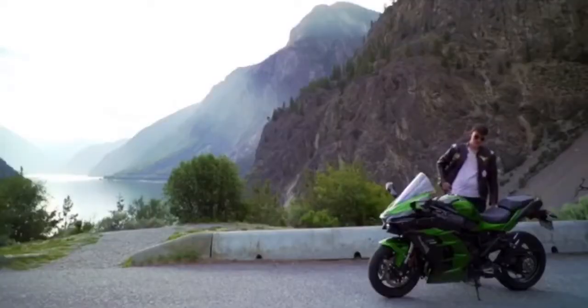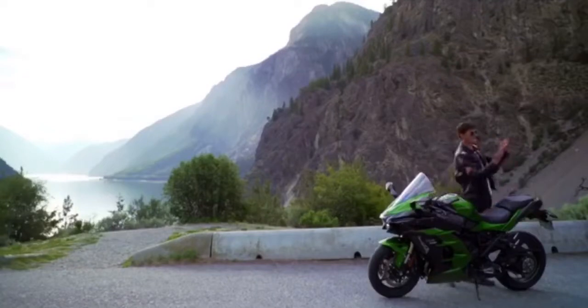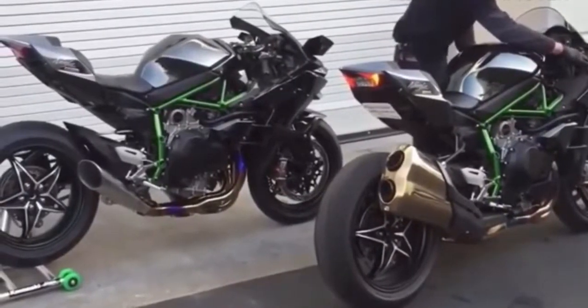Keep in mind the H2 is not built as a track-carving, lightweight weapon of a bike, but it's rather built in the spirit of the Japanese Open Unlimited class, encompassing bikes like the Hayabusa or the Blackbird of days past, and others. Well, let's get a quick sound check for our 202 supercharged horsepower.